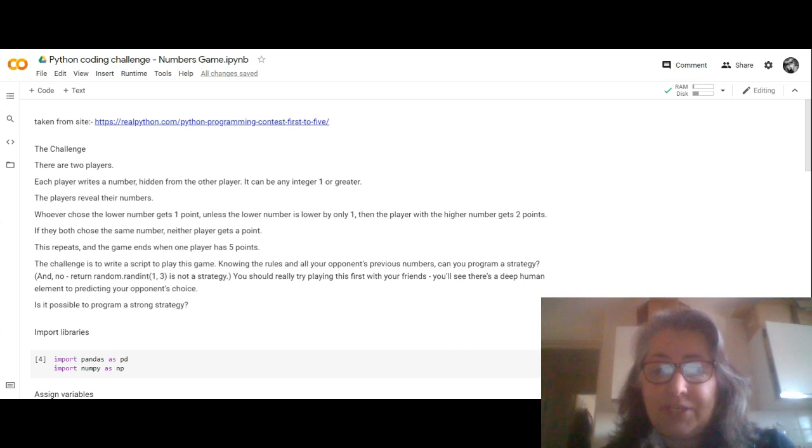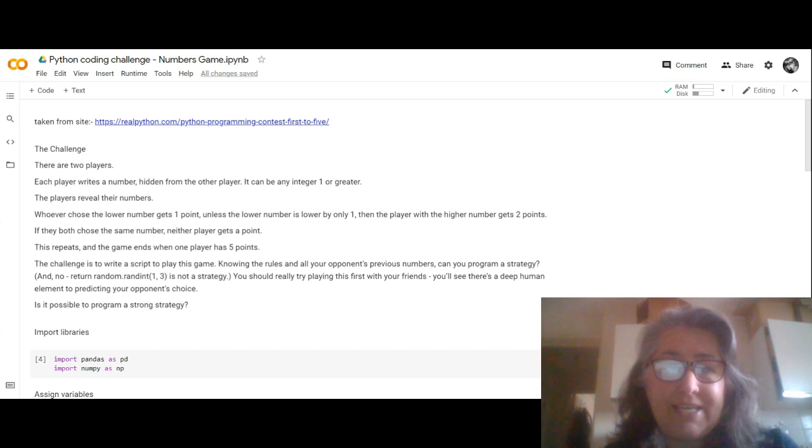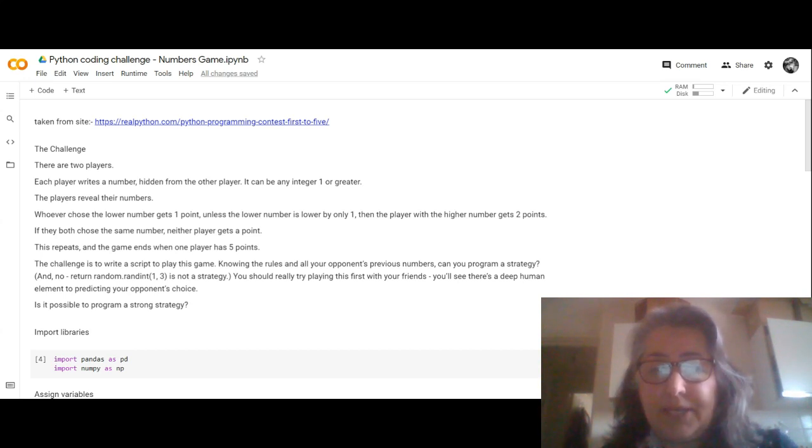And so basically what I'm going to do is I'm going to read the challenge. The challenge is there are two players. Each player writes a number hidden from the other player. It can be any integer, 1 or greater. The players reveal their numbers. Whoever chose the lower number gets 1 point, unless the lower number is lower by only 1. Then the player with the higher number gets 2 points. If they both choose the same number, neither player gets a point. This repeats and the game ends when one player has 5 points.